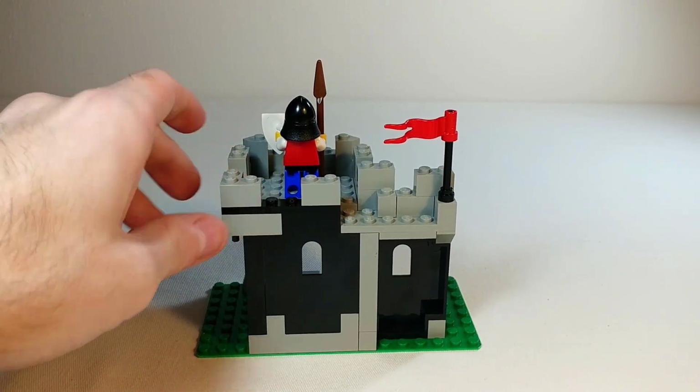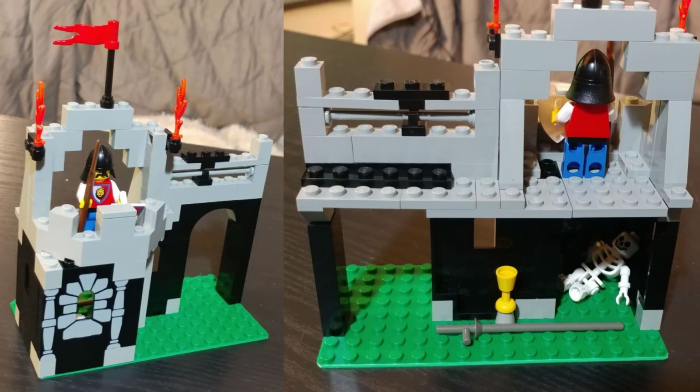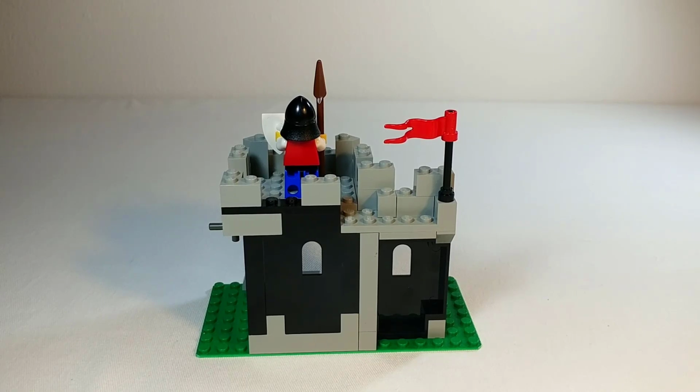In fact, I made my own version of it. Unfortunately, I disassembled it before this review, but if I have pictures, which I think I do, I will put them here. And I think I have pictures of both sides so you can kind of see what's going on, and it at least looks more like a single castle wall, I guess, even though it doesn't have the play feature of the dropping skeleton, which is okay, but I really feel like they could have maybe reorganized some pieces, included a couple more, and done something a lot better with this build.